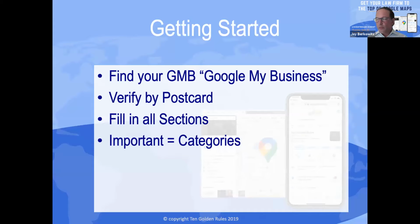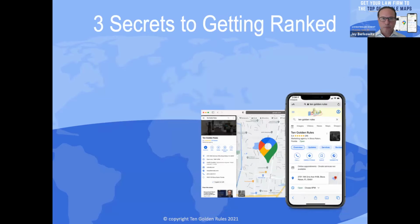So without further ado, this first section, getting started: find your Google My Business. If you're not already listed, verify through the postcard, fill in all the sections, and importantly, make sure you have all the categories. So if you're only ranked for one category, like lawyer, you're not going to be coming up for nearly as many searches as you would if you filled in your practice area.